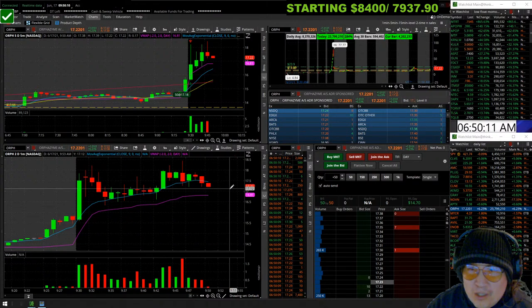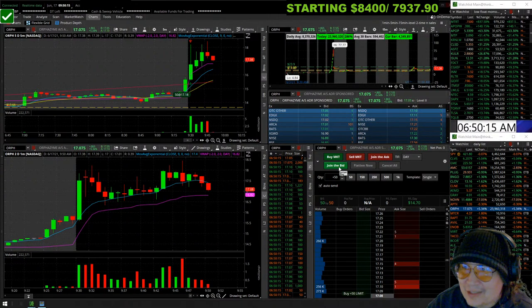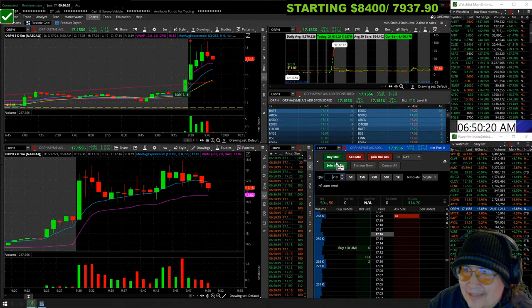CLVS. If you were going to get in, you're probably going to use about the 16.30s as your risk right there. I may get in with a starter position here. 10, 10, 20.